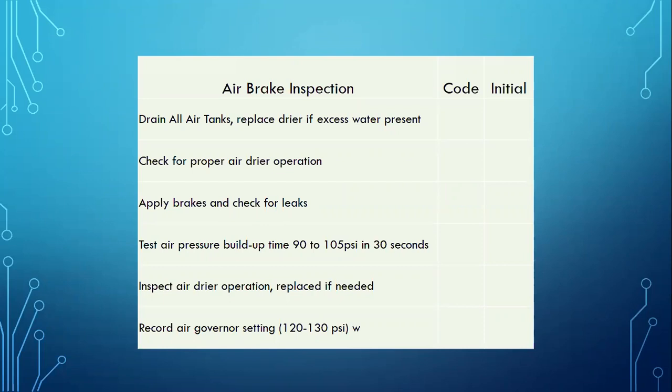And the drivers, a lot of times, are alone when they're doing their pre-trip. They'll hear a major leak or notice one, but the minor leaks, this is the time to fix them, no matter how small they are, whether it's a valve or a check valve. We're very proactive on this.